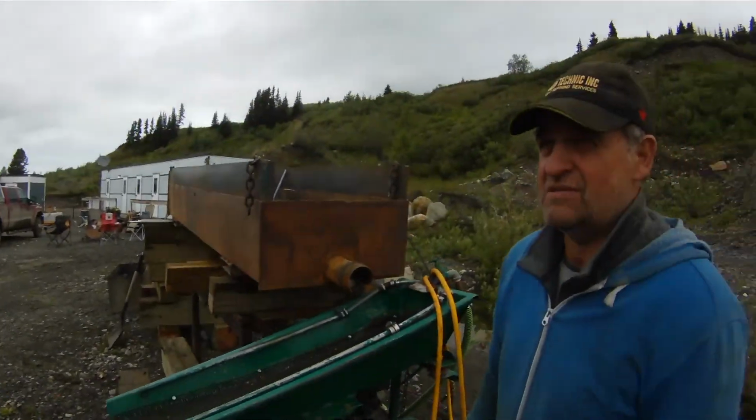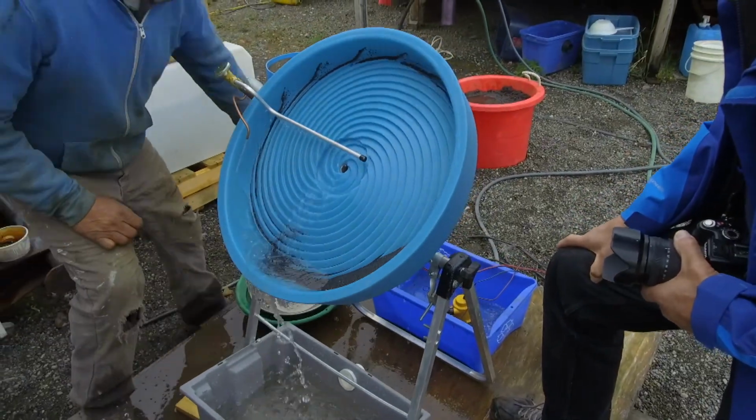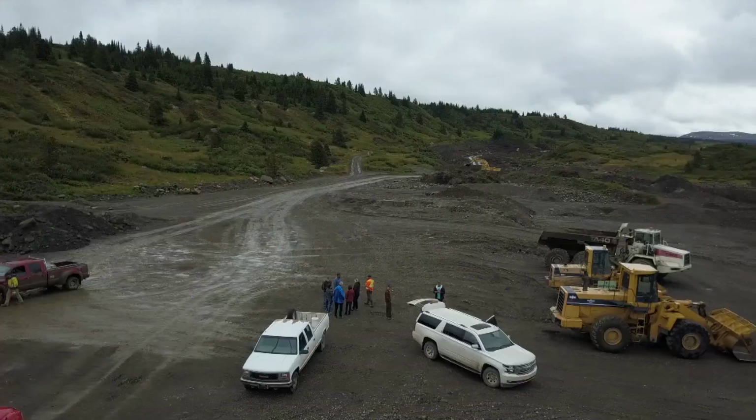It's nice to see that the gold pan is still used in some part of this operation. Oh yeah, you use lots of them for cleanup. This is the modern gold pan. This is sort of the final step when you're down to black sand. You put the sand in this turning wheel, and then you can separate out the real fine gold.